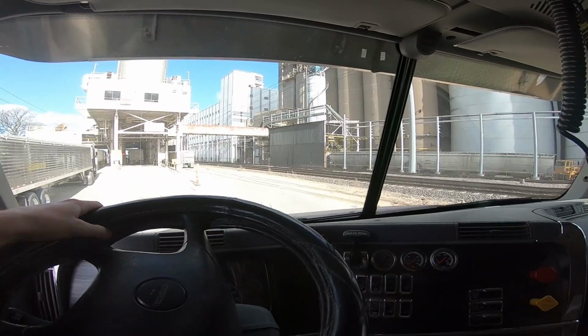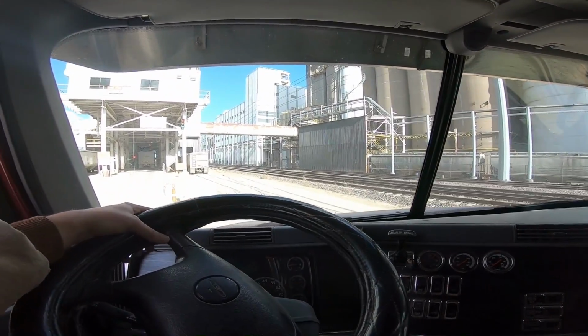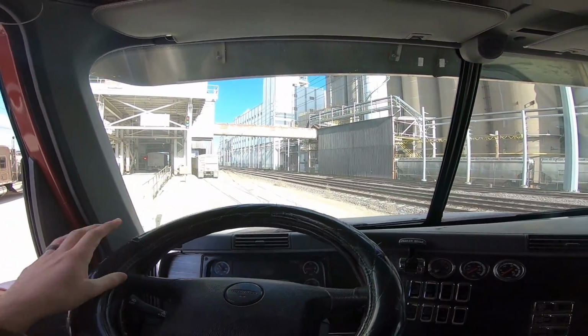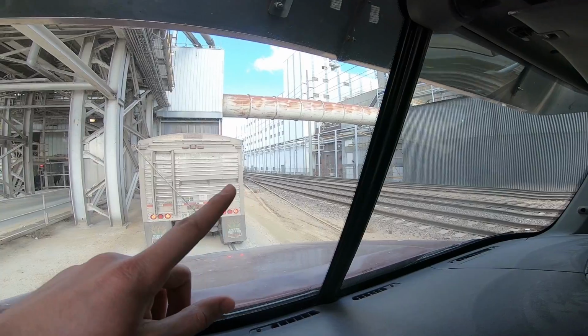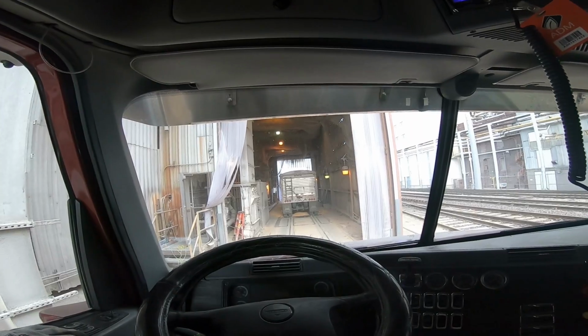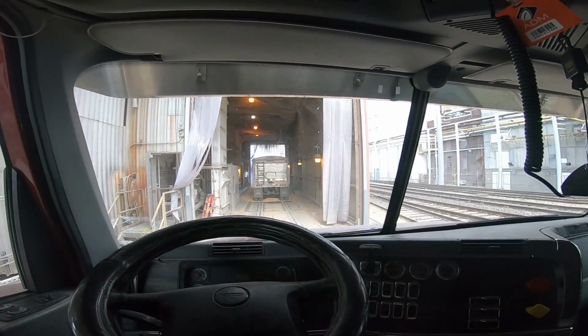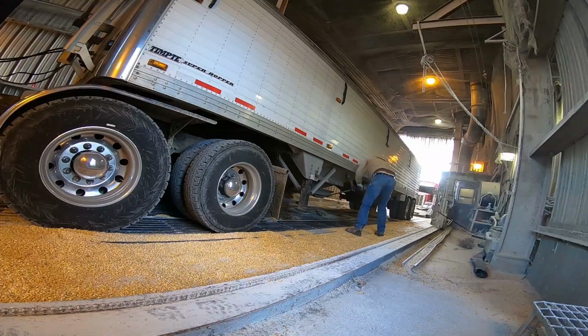What's cool about this one, it's called the rail. They can actually bring train cars in here and unload on them. That's pretty neat. I thought you only see those in Texas. Dang tumbleweeds. It's been a while since I've dumped on this one. I always thought this one you had to back up because I thought it was just one, but I guess not. Sweet. All right, let's get a time lapse of me dumping.